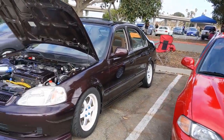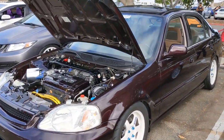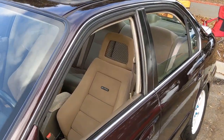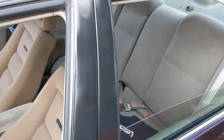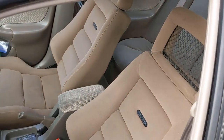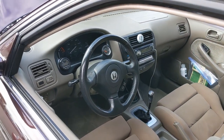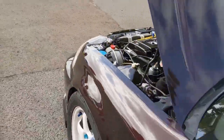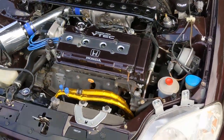That's clean. That's a color you don't see very often. Damn, look at that. I've never seen those Recaros in that color. I wonder if he got it reupholstered like that. Most likely? I've never seen those that color. That's lit. Super, super clean.